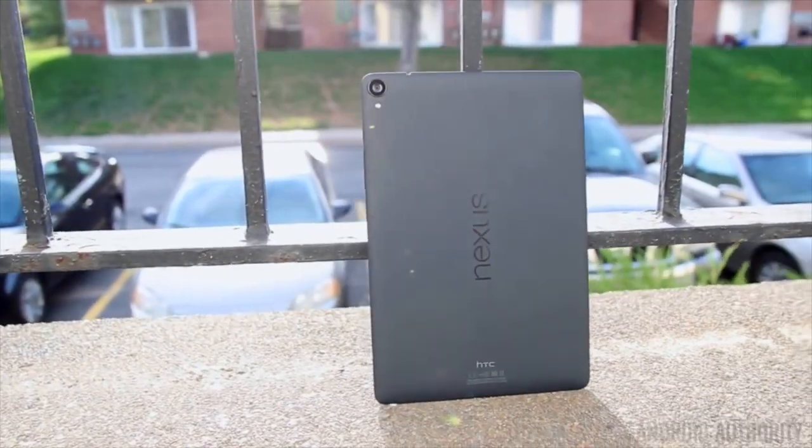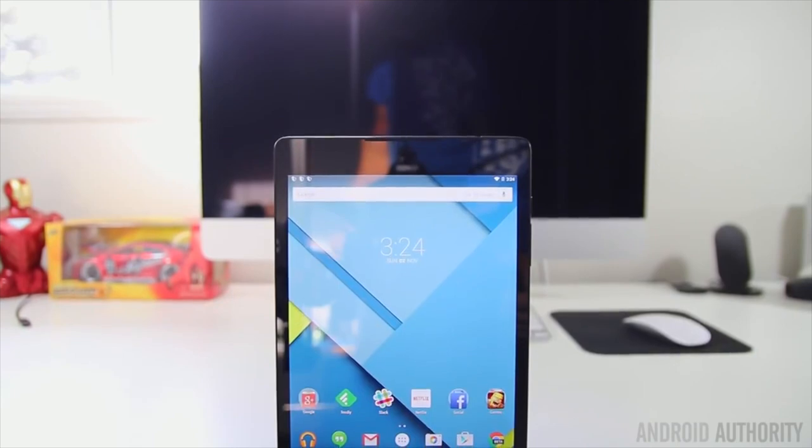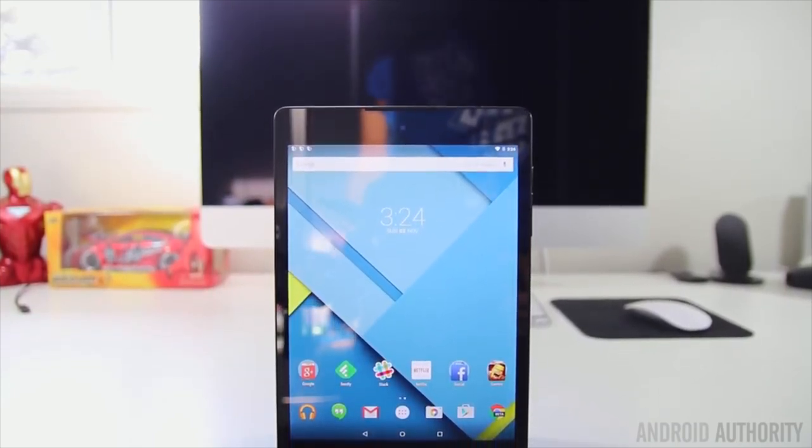Next up is the much-anticipated Nexus 9. The brand new Nexus 9 from Google and HTC is an Android fanboy's dream. It runs the purest, most recent version of Android, Lollipop 5.0, and will stay current for at least 2 years.